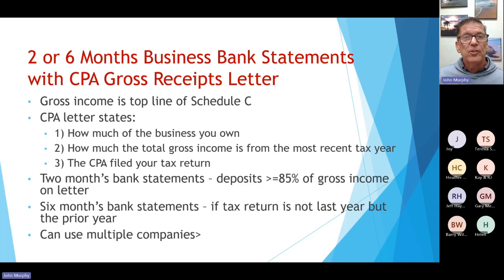Then we're going to take a look at the 2 months of bank statements that you provided us. We're going to see that their deposits there are equal to or greater than 85% of the gross income on a monthly basis. We'll take that gross income, divide it by 12. Those bank statements on a monthly basis need to be 85% or more of that, and we can use that for qualifying income.